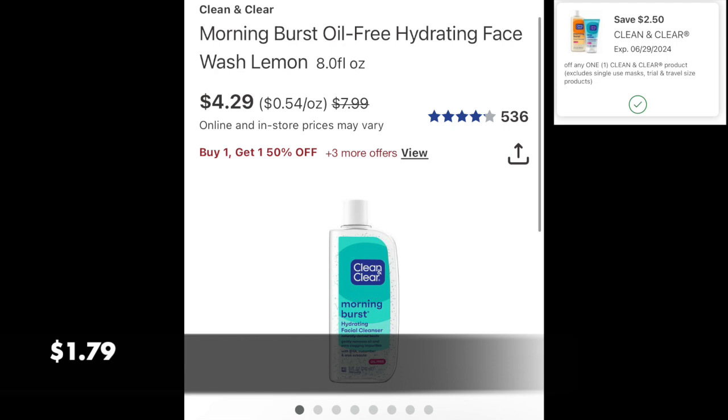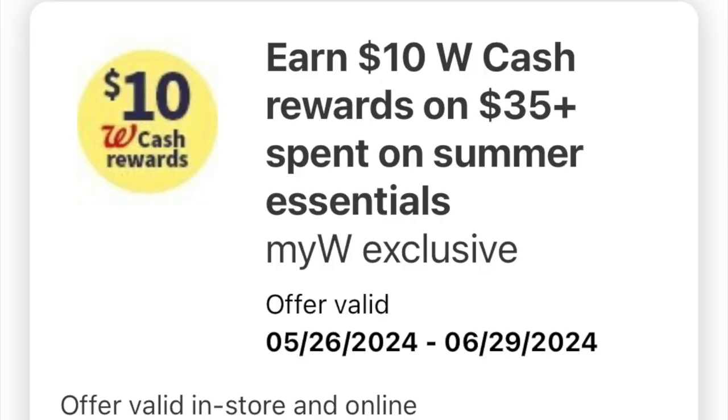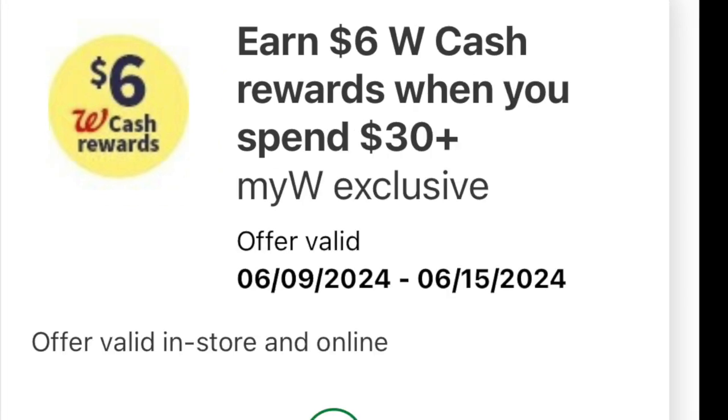Okay, so in this video today, I'm also going to talk about using this booster, which is a 10 back when you spend 35. This is a one-time use, so if you used it a couple weeks back, you can't use it again. Along with the weekly one, which is 6 back when you spend 30. Again, this is a one-time use.